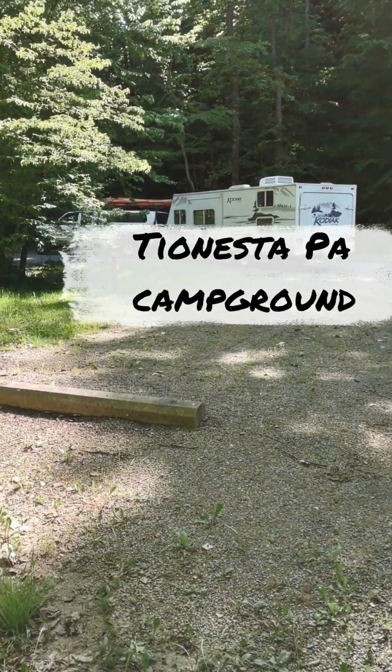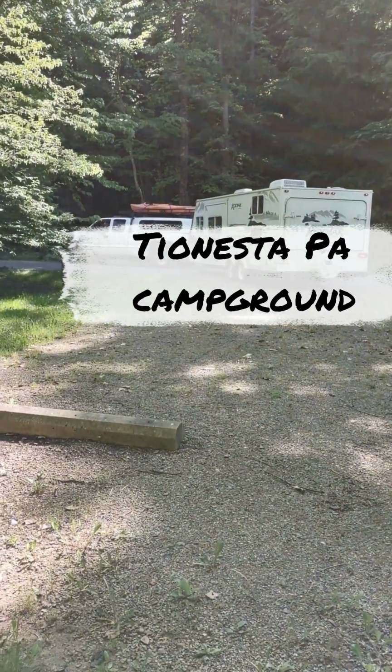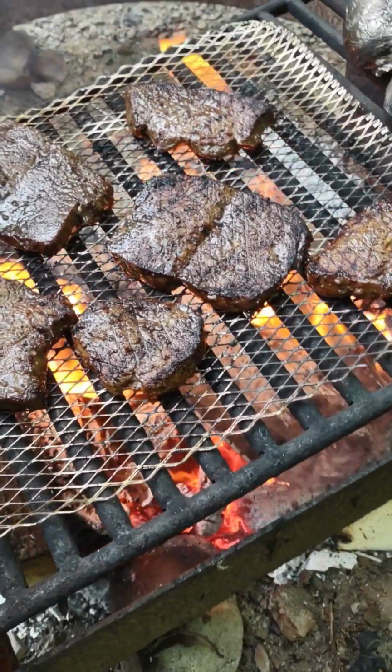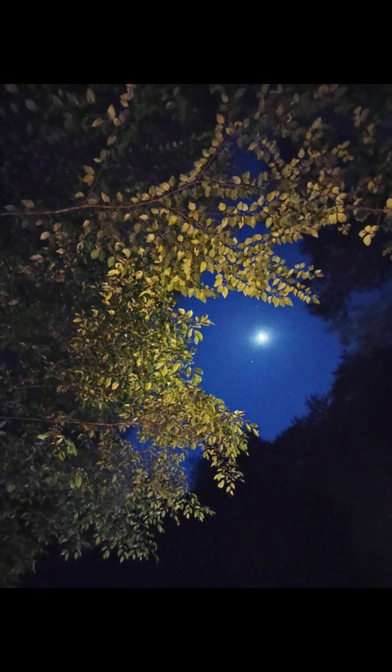Our first night there, we got camp set up and then made dinner over the fire. Mine ended up a little more cooked than I like, but that's sometimes how it goes when you cook on a fire. We did see a couple fireflies. I guess this area is really good for watching them, but it's a little too early in the season.